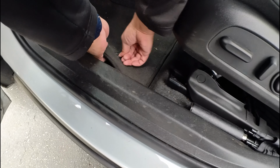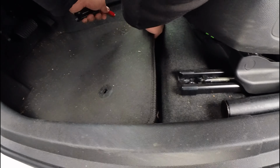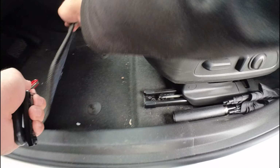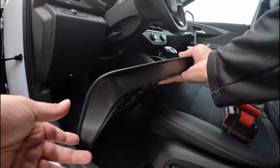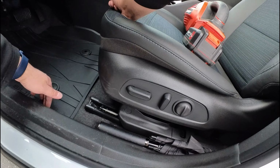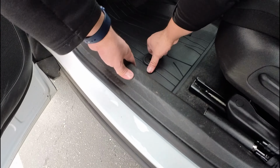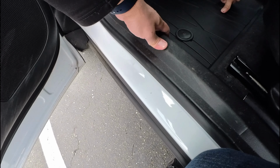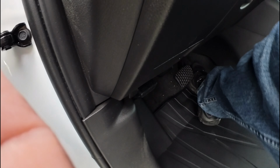Ow. New strategy. So I already know with this vacuum I'm not going to get every little thing. I just wanted to clean it up a little bit, so let's go ahead and install this. And then you just line it up. All right, and as we see here, they are lined up, and there's no way that thing is moving, whether you're pressing the brake or the accelerator pedal.